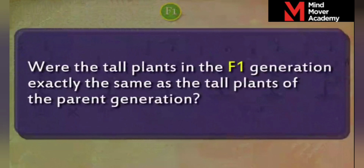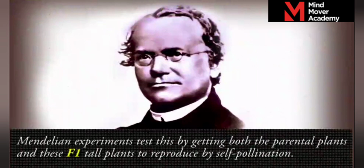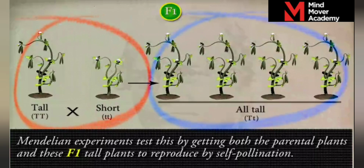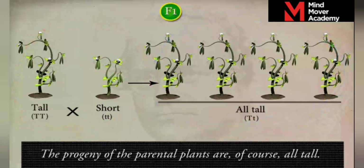So the next question was, were the tall plants in the F1 generation exactly the same as the tall plants of the parent generation? Mendel's experiments test this by getting both the parental plants and these F1 tall plants to reproduce by self-pollination. The progeny of the parental plants are, of course, all tall.